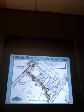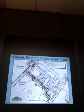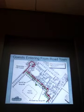Now, returning guests coming from the city. VIP guests and returning guests. This roundabout here is controlled because we now will have what we call high-value tour excursions. High-value tour excursions occur when the type of ships that we're bringing now in are these A-class ships. The A-class ships have an average ticket price of $2,000 per person.